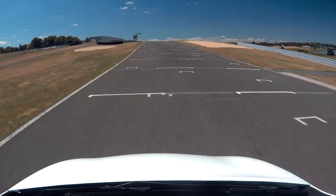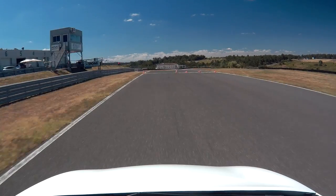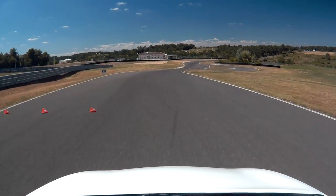Lap one is done. And initial impressions are that this thing is a lot of fun on the track. Wow. Wow, what happened there? That's what I was going to tell you. Maybe I should know that. Cones in the middle of the track. Feel free to interrupt me, man.